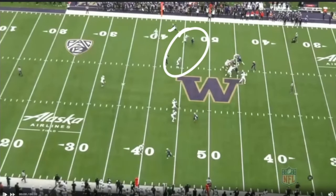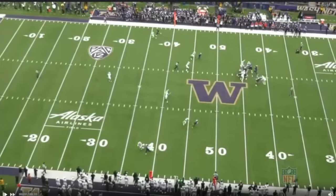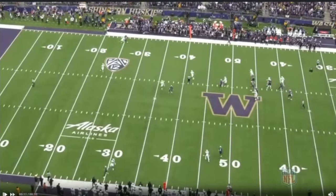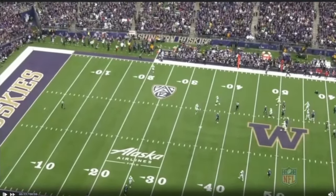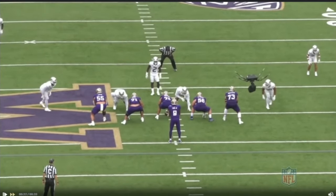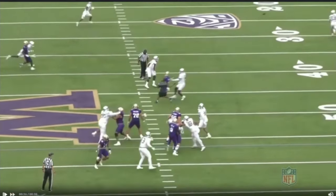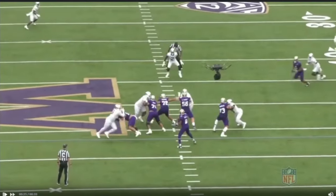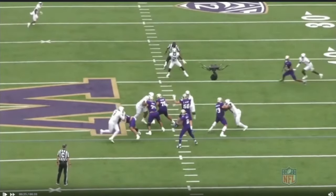Two bodies underneath. Now he's trying to throw a go route already outside the numbers against a DB. Just kind of got stuck over there and has to throw a go route late. Tries to put it on the back shoulder. We'll take a look at it because, again, I can't tell from this far away. But, again, not a bad football, but we get stuck over there because we don't have anything else.